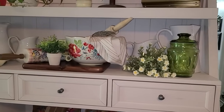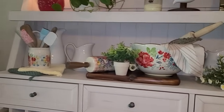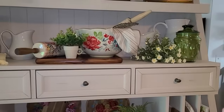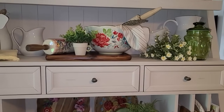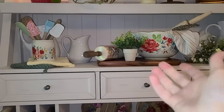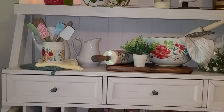Okay, so here's what I have so far. Now, when I'm looking at this, I'm thinking it's a little heavy on this side and not so heavy on that side. I don't think it's a good balance. Because this puff is so big, it's getting in the way of all that right there. So I think I might turn my mixing bowl and put it on this side and switch that and see if that will work a little better, because I don't have a lot going on over here. So let me try that real fast.